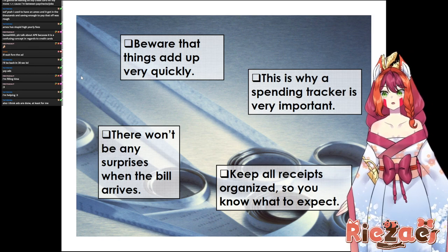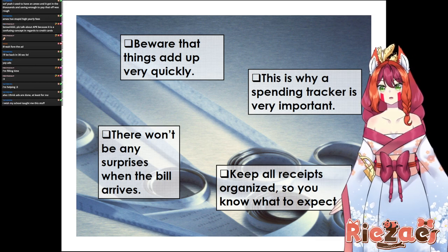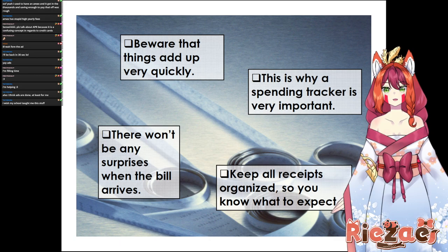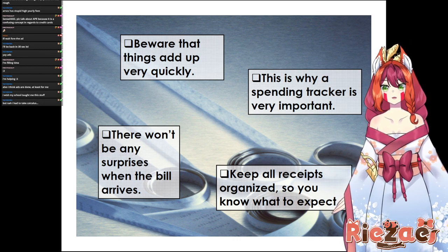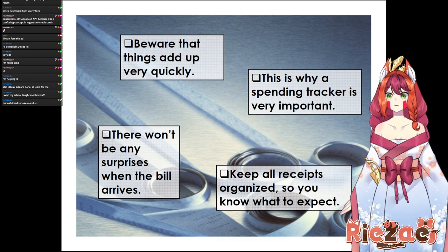All right, so be aware that things can add up very quickly. Couple dollars here, pair of jeans there, fast food, gas, and then all of a sudden your credit card's maxed. And this way you won't be surprised when the bill arrives, and keep all your receipts. There's apps for that now.